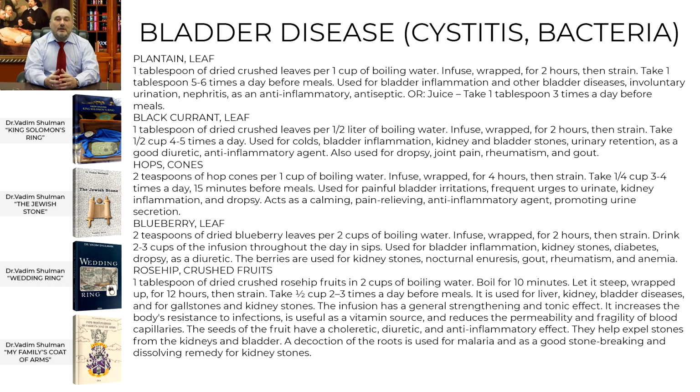Used for colds, bladder inflammation, kidney and bladder stones, urinary retention, as a good diuretic, anti-inflammatory agent. Also used for dropsy, joint pain, rheumatism, and gout. Hops, cones. 2 teaspoons of hop cones per 1 cup of boiling water. Infuse, wrapped, for 4 hours, then strain. Take a 1/4 cup 3 to 4 times a day, 15 minutes before meals.